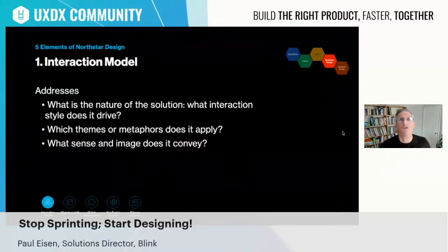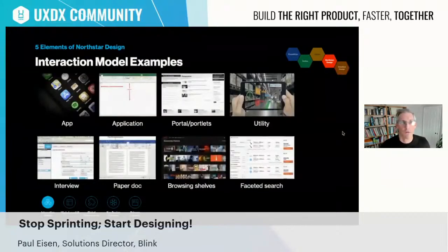And this is foundational to setting expectations on the end user's part of how am I going to interact with this product or platform. Some examples here, and I'll pull out a couple. You can differentiate a traditional page-based website as one interaction model from a portal website that has modules or portlets that have their own behavior and can be placed in various locations, can be maximized to page level. These all set expectations for interaction.